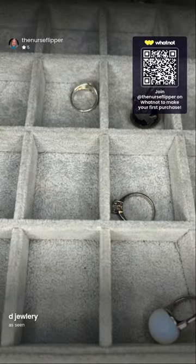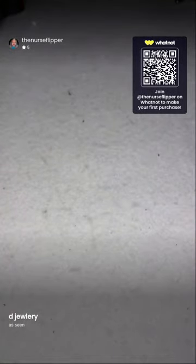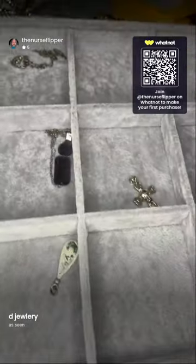Oh, wait. One more $10 tray. Hold on. We're going to go through it again because I know some of you just got here. Okay. This is another $10 tray.